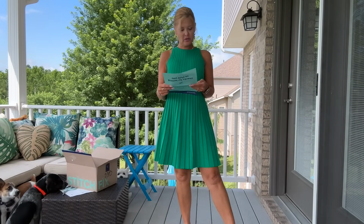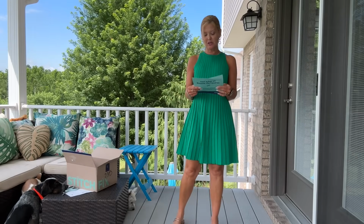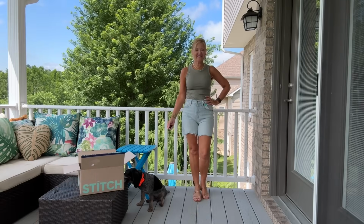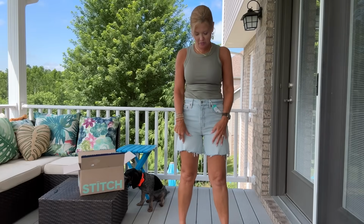All right, so the English Factory Cadence pleated knit mini dress in green. I'm wearing an extra small, $62.97. So the price point is pretty good if you guys like it. I think it is a pretty dress, but I can't do the neck. Just can't. Next outfit.